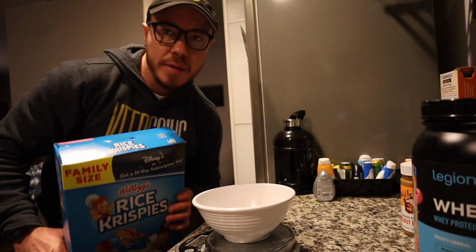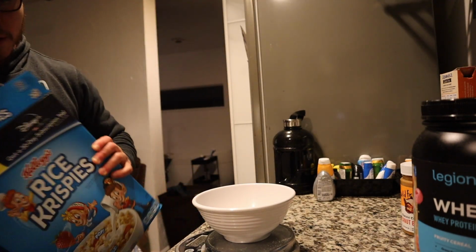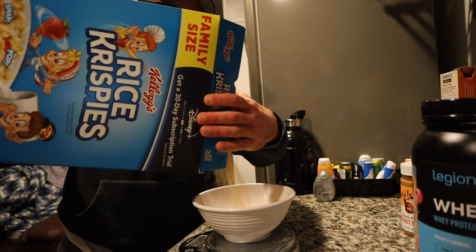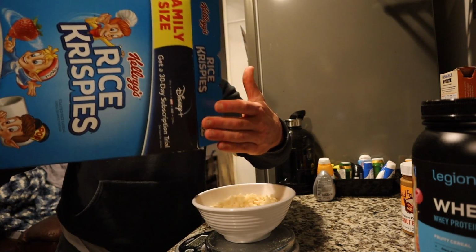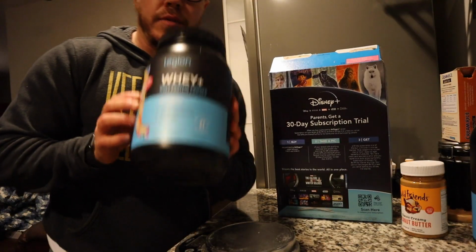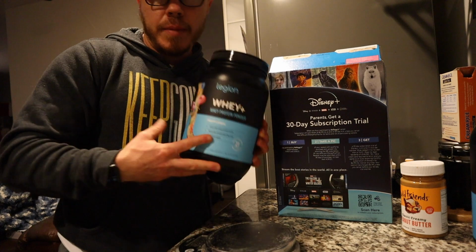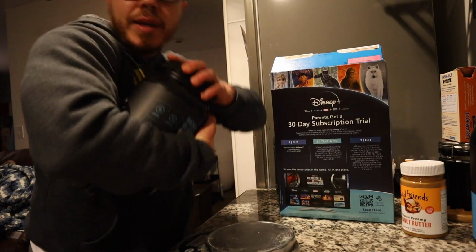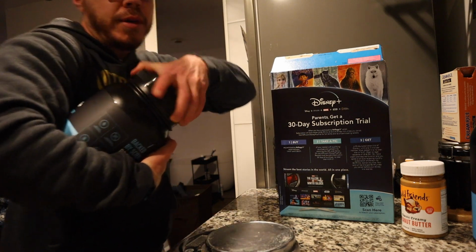Okay, meal number 5. Still got the cereal in here. So 55 grams of Rice Krispies, and then just one serving of Legion Fruity Cereal Milk. So it tastes a bit like Trix or Fruit Loops. It's kind of my favorite right now.